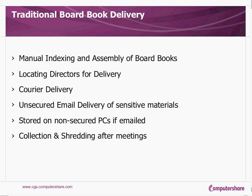So if you look at this slide, you know that the process of preparing board books happens sometimes as infrequently as 4 times a year for quarterly board meetings, but much more frequently than that when there are special meetings. The first slide talks about manual indexing, and of course what's involved in that is a lot of copying, and then some more copying. You have to make sure you know where your directors are, and if you're late one day with where the board books are going to be delivered, then you have to make sure that the board member who might be traveling is going to be at the location you thought, or if not, find out where he or she is going to be.